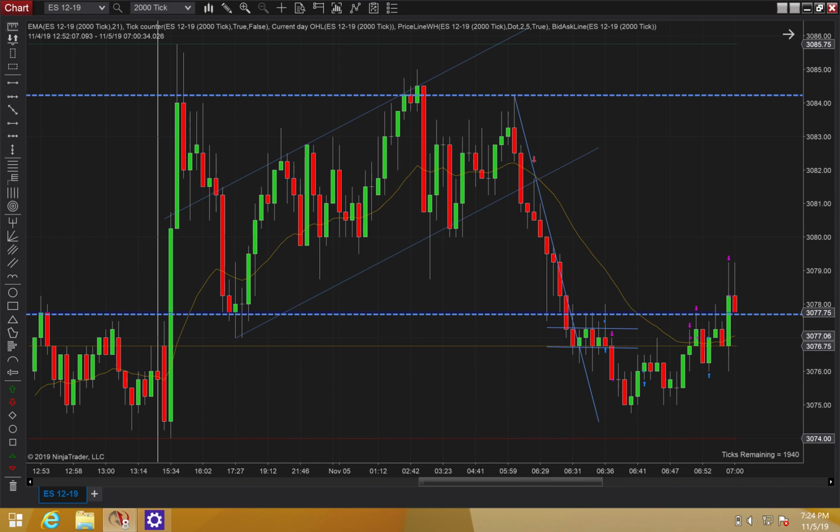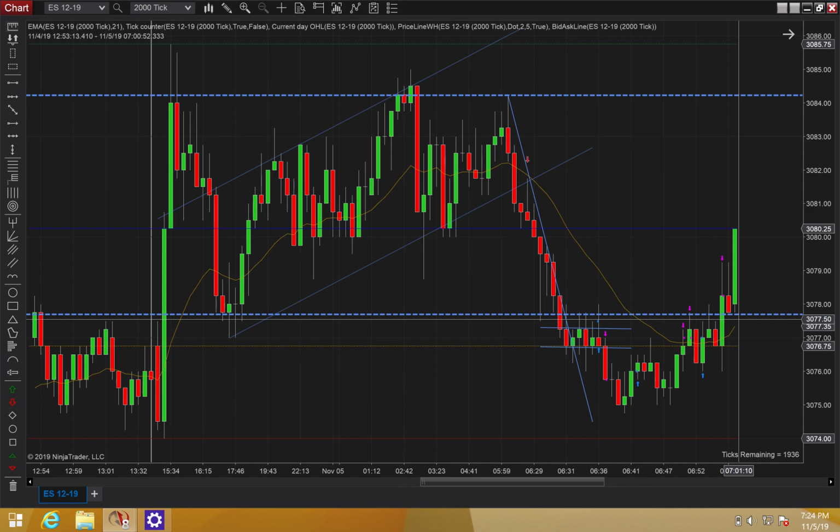Okay. Get a big red bar. At this point, prices are moving quick. Like, see, this bar was 659. This was 7. This is 7 and 34 seconds. So these bars are happening in like 30 seconds. So it's going pretty quick.